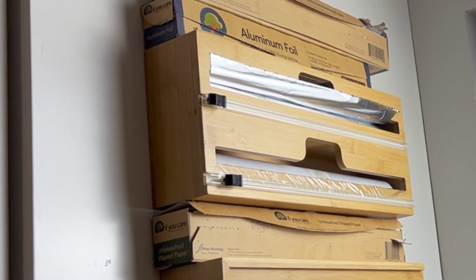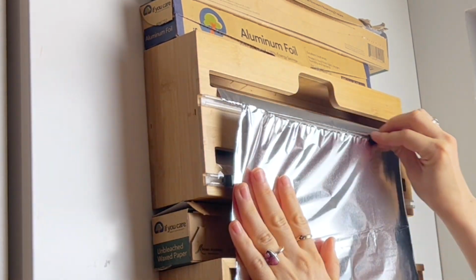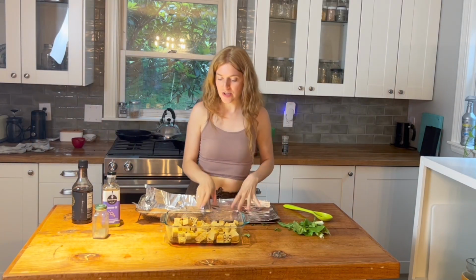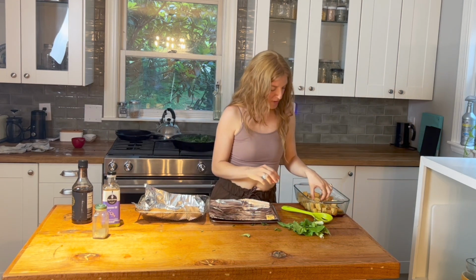Okay, speaking of cool kitchen gadgets, check this one out. They sell these on Amazon. Okay, so I'm gonna go ahead and just spread all these out, making sure I give some room for airflow between everything.